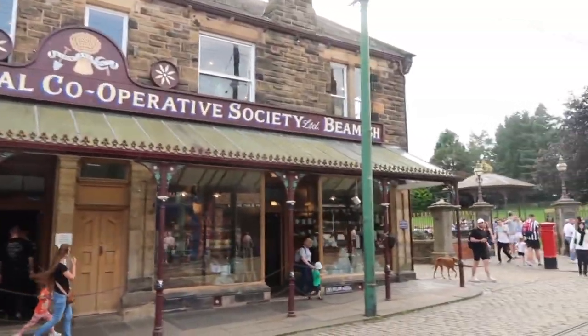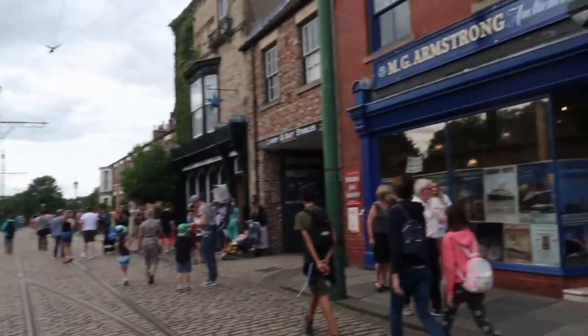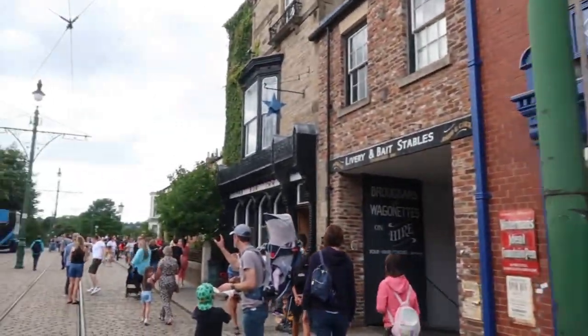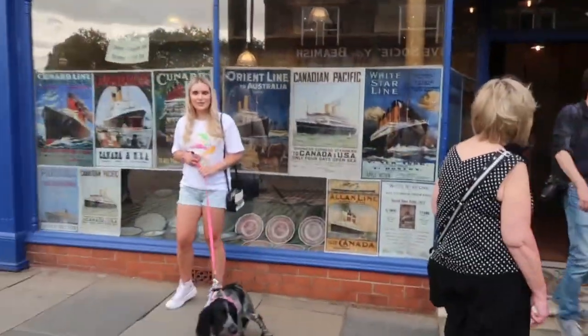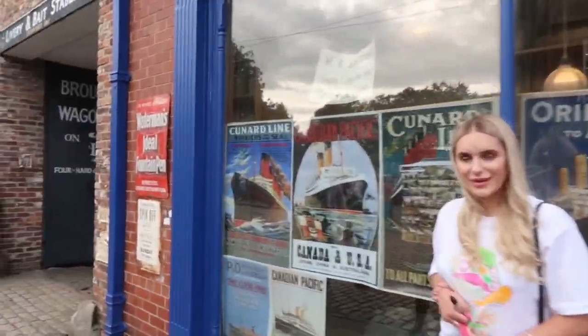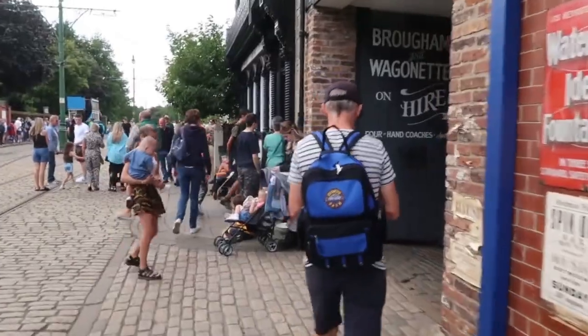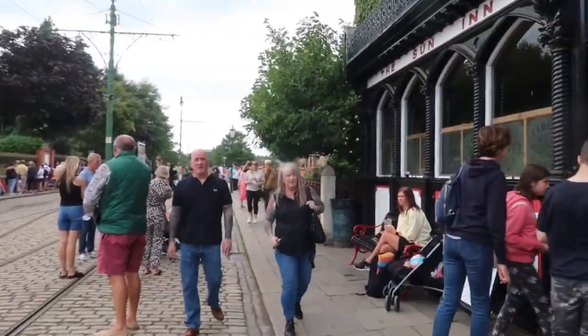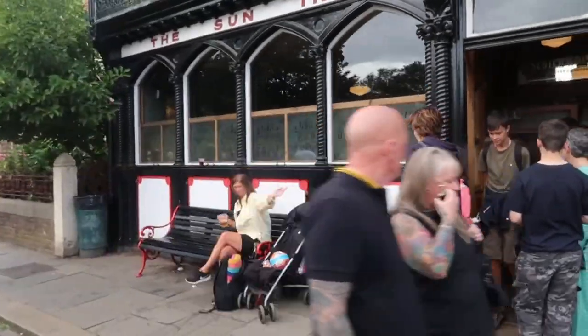Yeah, loads of different shops. It's like pottery. And there's a pub as well, the Sun Inn, which we've sat in before. Remember the Sun Inn pub? Yeah, it's nice. I think I have cider. Yeah, you can get cider from there. I think dogs are allowed inside actually.